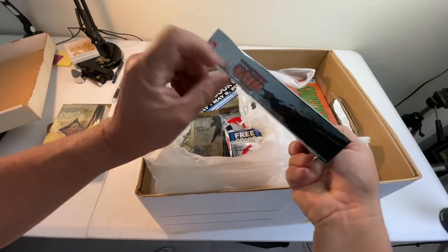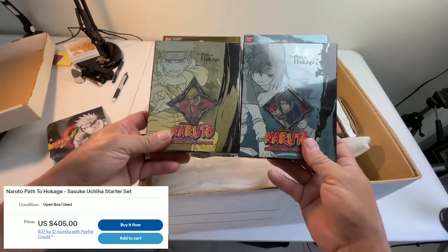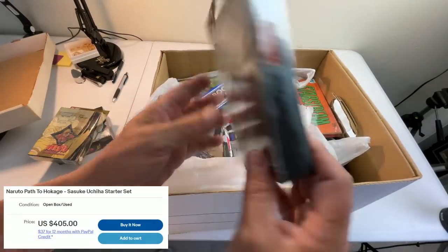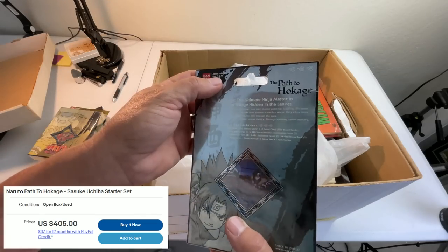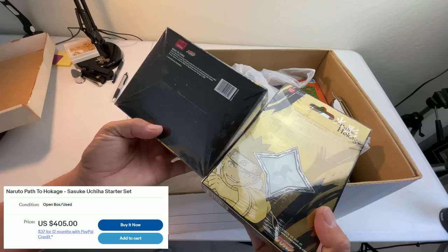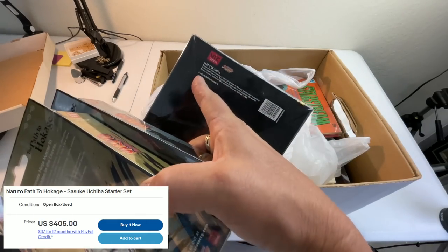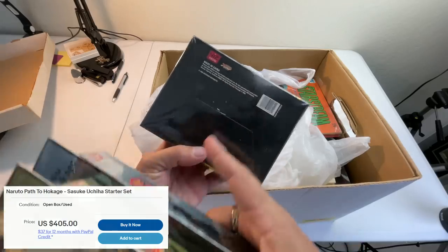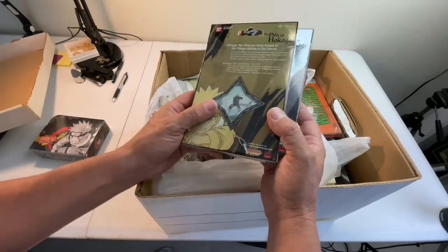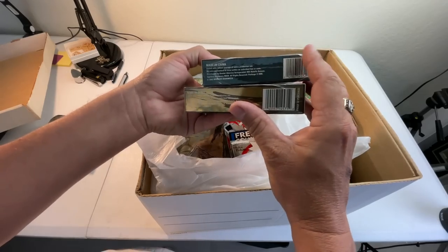A little dent in the box right here. Naruto, the Path to Hokage. So that's the same series, it looks like, but different artwork on there. So, interesting. Oh, wait. Item number 14571. Okay. Oops, actually go back to this one. This is copyright 2006. So it's 2002 there, but 2006 there. We always go off the newest copyright date. So that's only 16 years old, but I'm not concerned about that. I still think it's going to have some pretty juicy values.